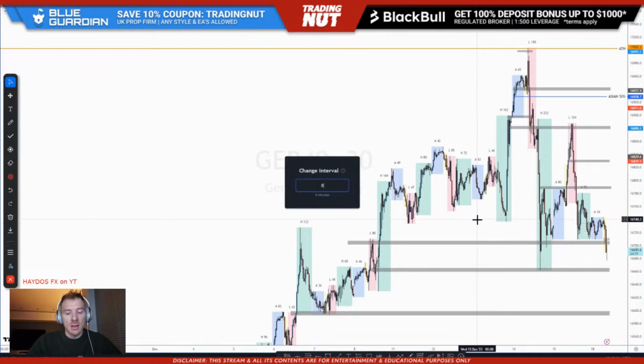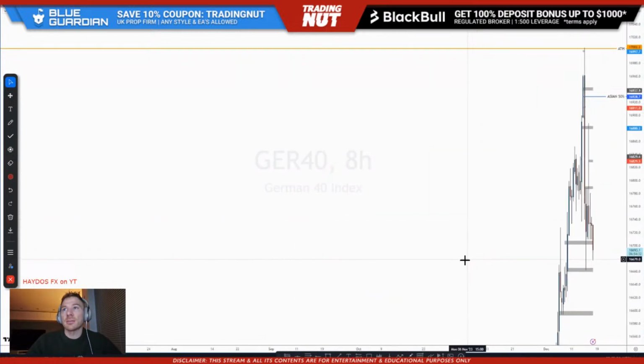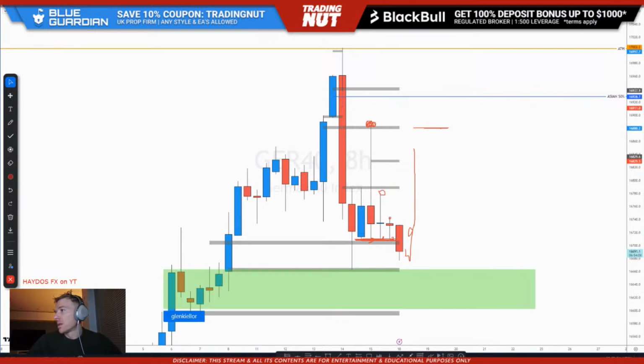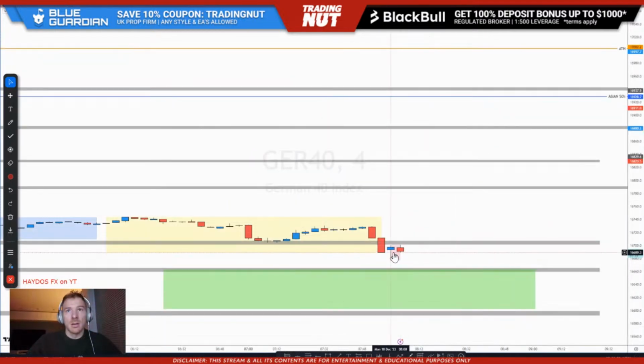We haven't on the 8-hour. On the 8-hour, we've got all those little dojis. This is a liquidity candle as well. So can we just retrace and then start to fill this wick? I'd love to see that. And then we can reject from here. So we've got just now on the 4-minute. I think I'm going to give this a go.